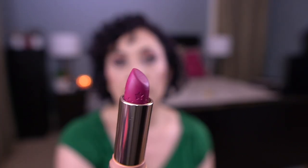This is the ColourPop Luxe Lipstick in Unraveled. And it's another berry shade. Pretty. I have the Urban Decay Vice Lipstick in the shade Anarchy. And I've had this one for a long time. And I've used quite a bit of it. Well, not quite a bit. I've used some of it.